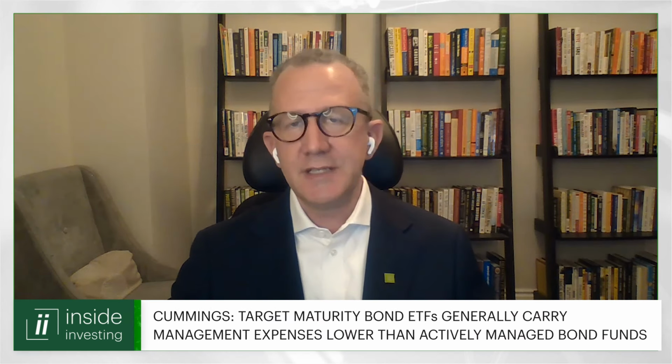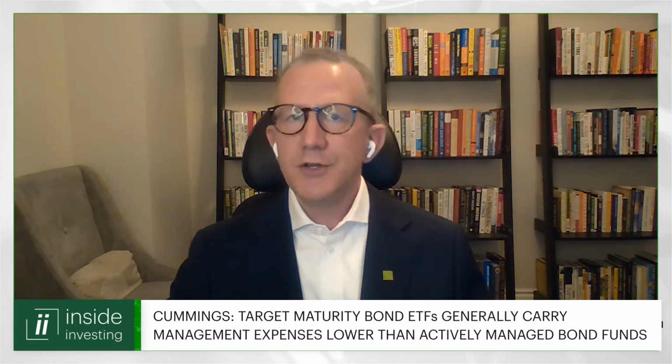Management fees, you talked a little bit about how this is a bit more actively managed at the beginning, but then more passive throughout the life. How do the management fees for the target maturity bond ETFs generally compare to other actively and passively managed bond ETFs? So if I think about the passive ETFs that exist, they're usually priced at 0.1 to maybe 0.2% management fees.